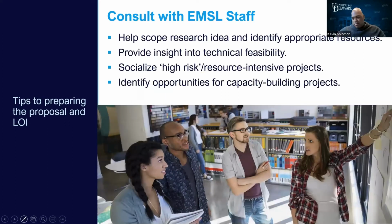And so going into specific tips, you've heard it from several people: you want to consult with EMSL staff and engage early. As has been said, they'll help with scope. They'll help point you towards appropriate resources, as well as general technical feasibility. That being said, it's also an opportunity for you to socialize more resource-intensive projects. For example, you might have a project that is just so compelling, but it also requires a lot of resources, more so than a typical project.